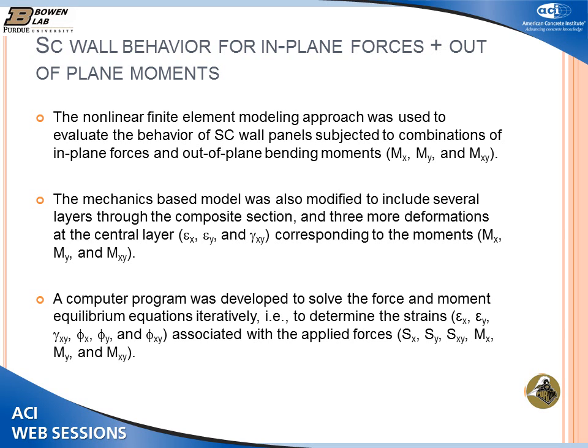So we used the nonlinear finite element modeling approach first, and then we also modified the mechanics-based model to include several layers through the composite section and 3 more deformations. Now, besides having epsilon x, epsilon y, and gamma xy, we also added phi x, phi y, and phi xy, so that we would have the complete section response associated with SX, SY, SXY, and MX, MY, and MXY.